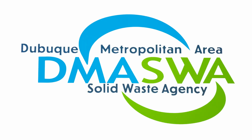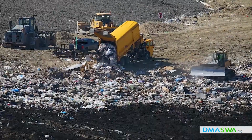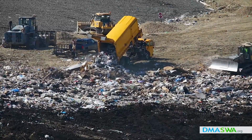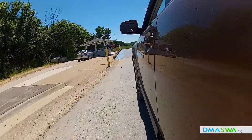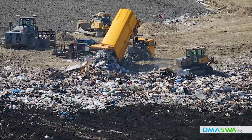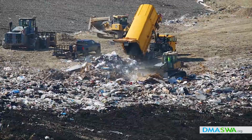Welcome to the Dubuque Metropolitan Area Solid Waste Agency's landfill, which opened in 1976. About 145,000 tons of garbage are managed here each year, coming from Dubuque and Delaware counties in Iowa and from Illinois and Wisconsin. When vehicles arrive, they come through the gate and are weighed on the scale. They proceed to dump their load in the landfill area, and on the way out, they're weighed again. Then they're charged for the amount of material buried in the landfill.